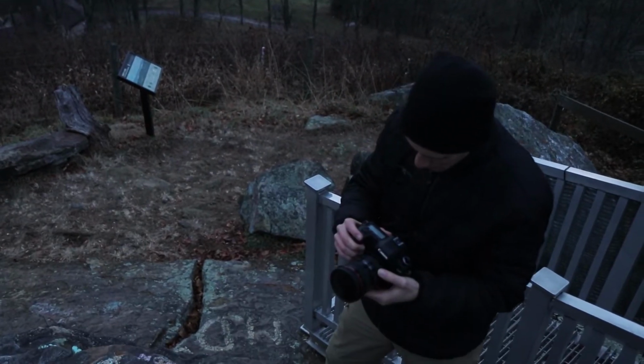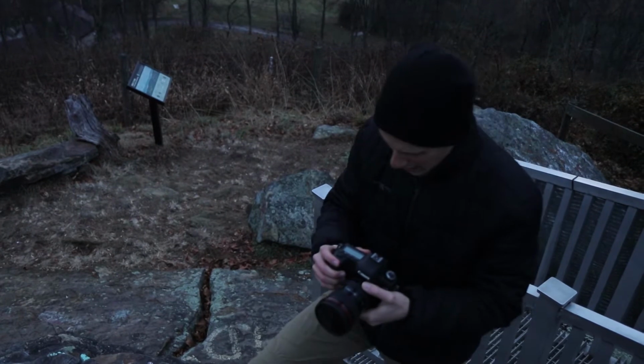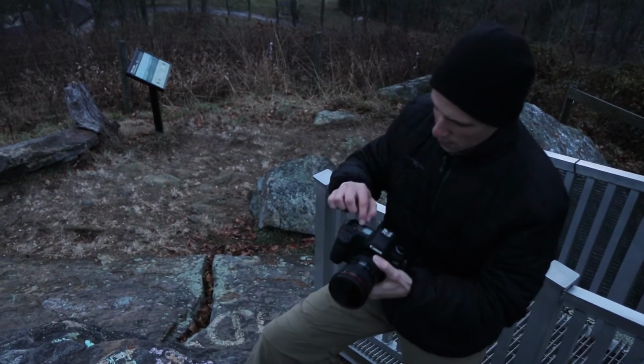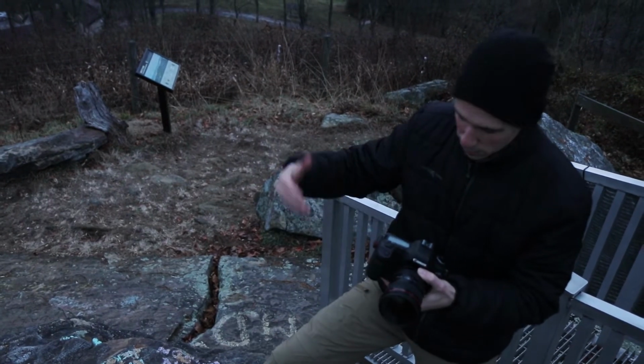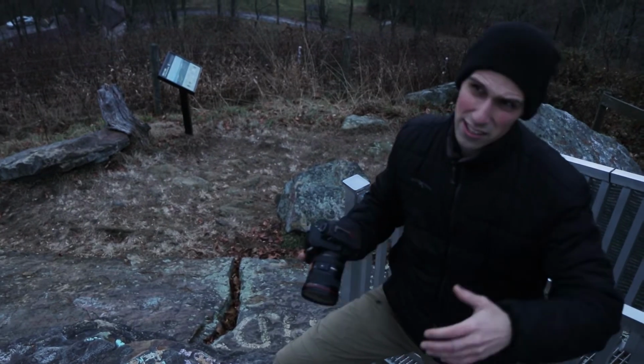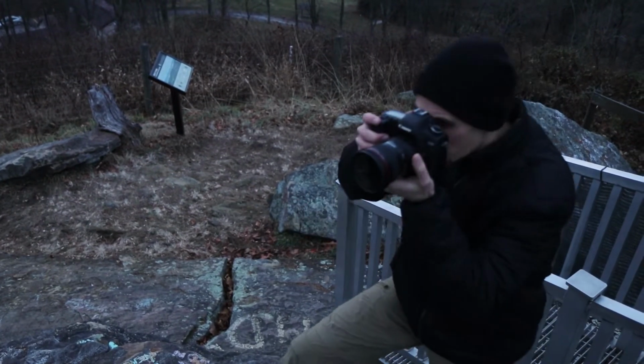Back up to ISO 200 because I need more light. ISO 50 was when I was on the tripod, so I'm up to 200, probably going up to 400 so that I can get a fast enough shutter speed to hand hold. I need like a 50th or something like that so it's nice and sharp.